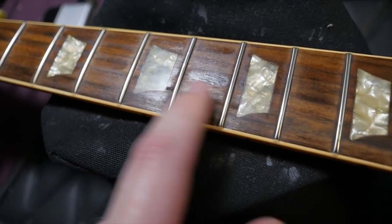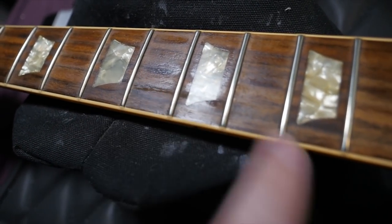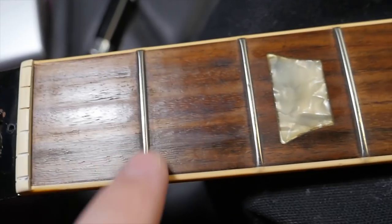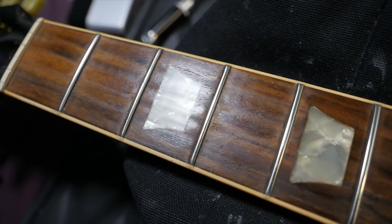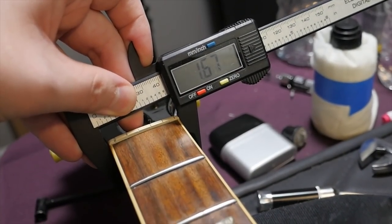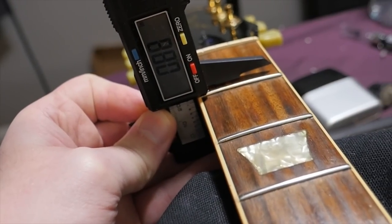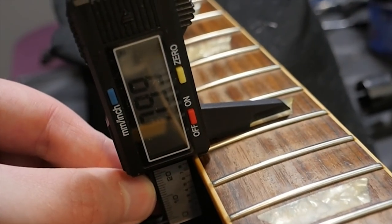I'm not quite sure what that is. Maybe it's a repaired crack. It's just kind of like a rough spot in the wood. But the frets are in great shape, just a little bit of wear in the cowboy cord areas. As far as neck specs, we get 1.67 inches at the nut, 2.05 by the 12th, 0.88 at the first fret neck depth, and 0.99 by the 12th.